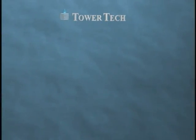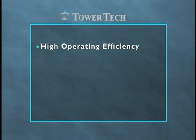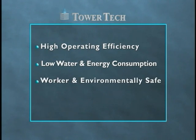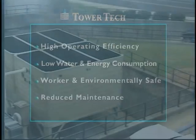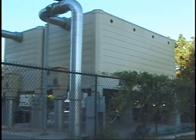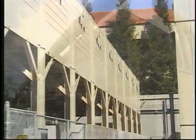Now ask yourself this question: where would I go to find a cooling tower with high operating efficiency, low water and energy consumption, built-in worker and environmental safety features, and reduced maintenance costs? Whether it's for a new project or an ever-expanding process, look no further than TowerTech's Smart Tower Modular Cooling Tower.